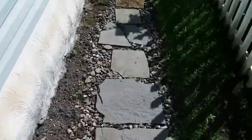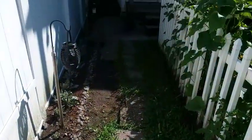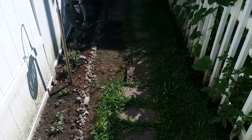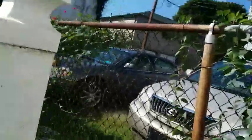And let's see, the pathway is about halfway done. As you can see, I got up to here. And I still have to go the rest of the way, which is down there. That's a little harder for me to do. I can do maybe a couple of them each day. But I'm hoping to have it finished by the end of this week, if not next week. So we'll go over here.